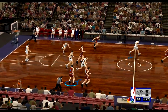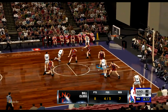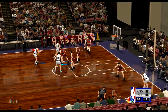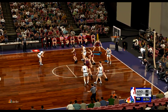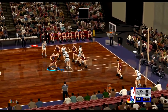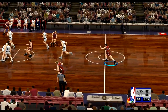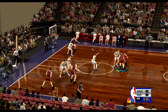Just over a minute and a half played here in the fourth. Pacers trail by 16. Indiana moving it around. Lock at 6. Indiana needs to get a shot off. Offline from the high post. Being a mind-boggling 79% off the floor.